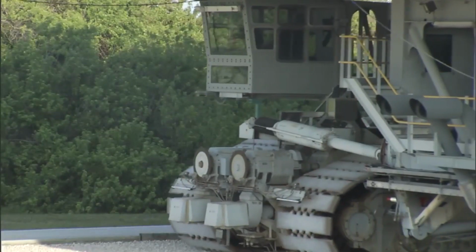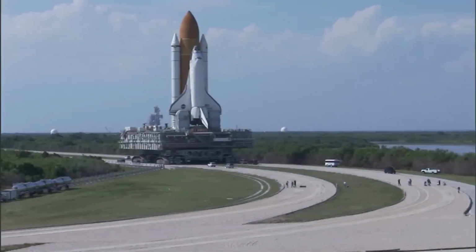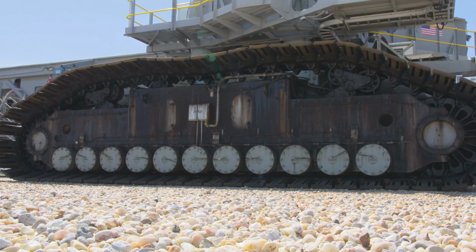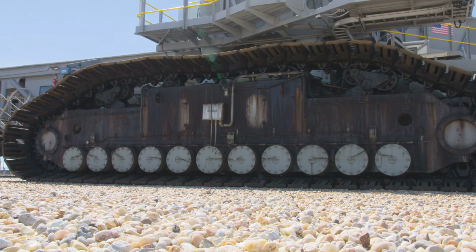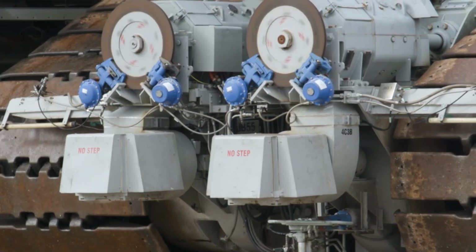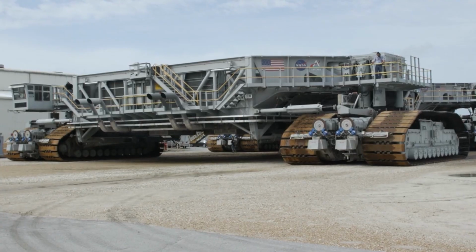How fast does it go? Just 1 mile per hour when fully loaded. But that's intentional. It needs to carry rocket payloads worth billions of dollars over a 3.5-mile journey to Launch Complex 39, without even the slightest vibration. Its top speed empty, a blistering 2 miles per hour.